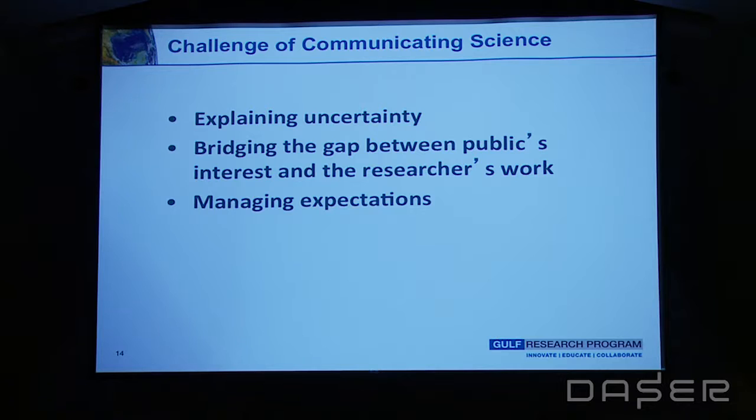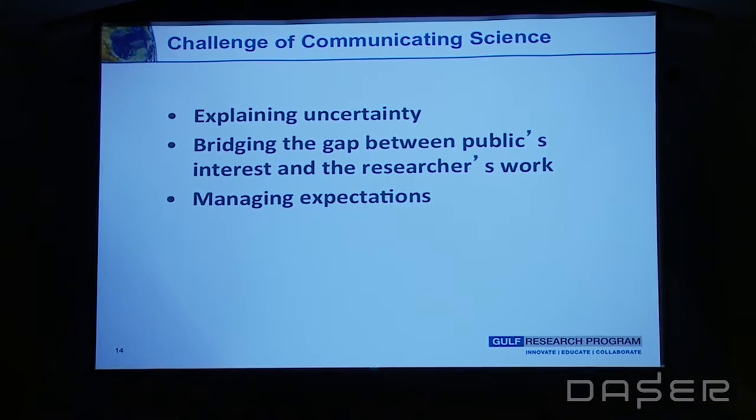So I want to wrap up my comments here today and talk about the challenge of communicating science. There are many challenges, and I've just highlighted a couple here that, at least on a personal level, resonate with me. Active scientists doing research deal with uncertainty all the time and have a set of statistical tools that help them characterize uncertainty in their work. However, uncertainty means really different things to different people.